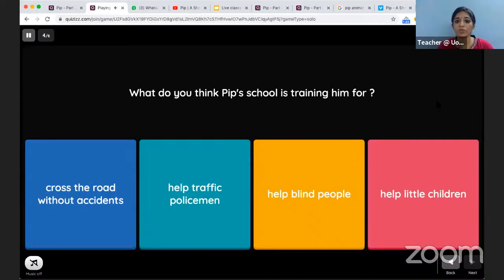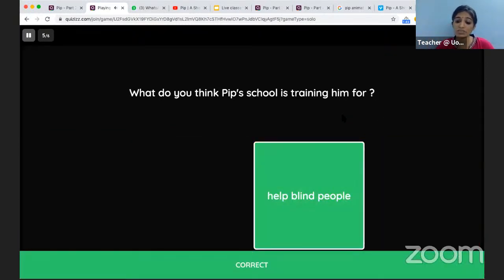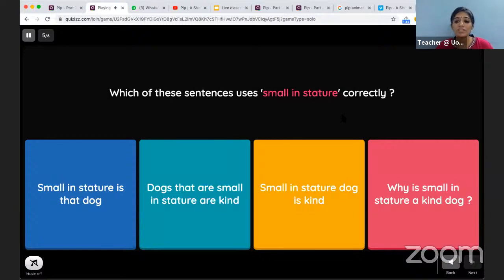What do you think Pip's school is training him for? I think some of you got the answer right. I saw on Zoom. Is he being trained to cross the road without accidents by himself? Is he being trained to help traffic policemen? Is he being trained to help blind people, or is he being trained to help little children? If you see, there were a lot of hints. That lady who was training him was blindfolded. So the reason why this particular university is training these kind of dogs is to help blind people.